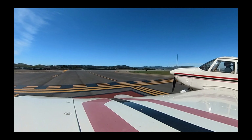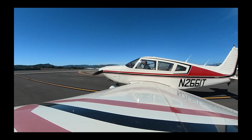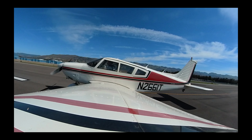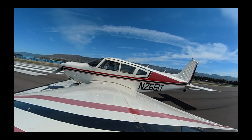Approaching runway 29, entered runway 29, 6,000 feet remaining. Final's clear. All right, I got 29 on there. Green, green, green. Center tower, 2300. Airspeed's coming alive.